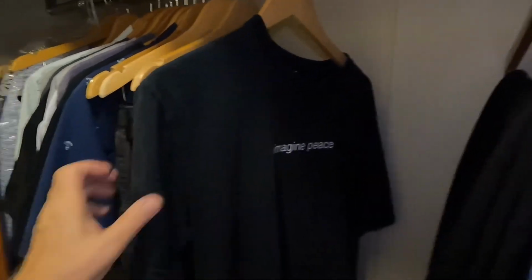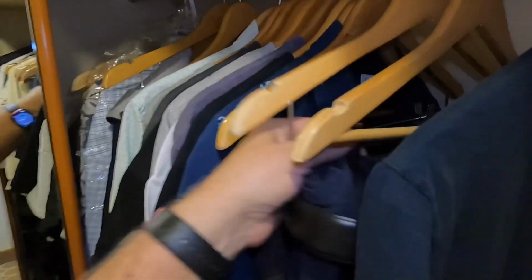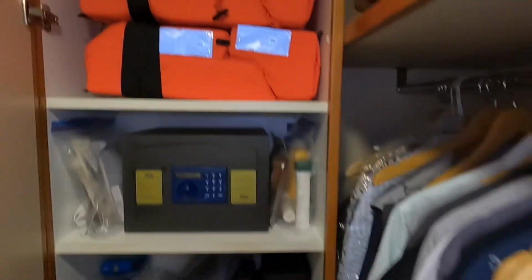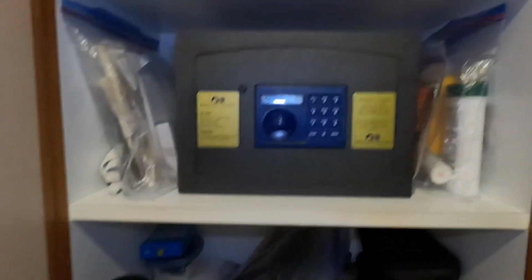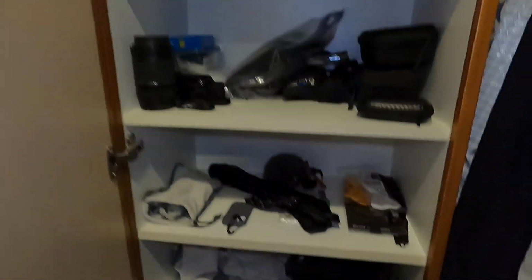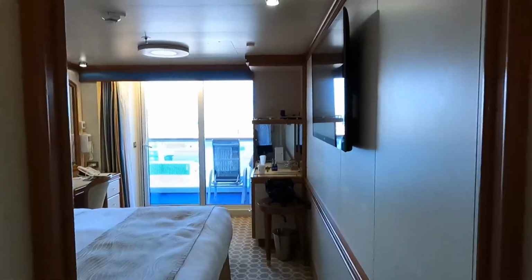I actually asked my room steward for more coat hangers with the clips on them, but I don't see them here, and I don't really need them now. Lots of shelves in here, got a safe. Of course, we've been in here for a day now. Just got back from a tour in Buenos Aires, Argentina. We're doing a South America cruise on the Sapphire.